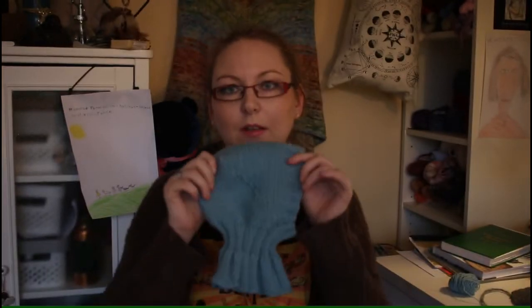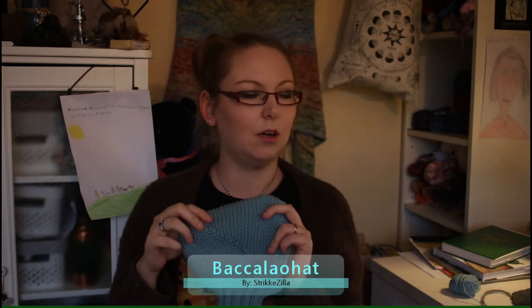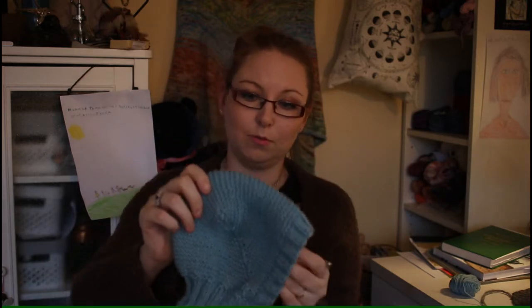And I will show you my finished object. I did cast this on a couple of days ago. I don't remember the day, but that's also on my Instagram. And it was finished after 2 evenings of knitting. Look how cute. It is a hat for the littlest guy. Is it called balaclava? But the pattern is called bacalao hat. It's by a Norwegian designer called Strikkesilla, and you can find it in both Norwegian and English, I believe. I think so, because I think I was knitting after the English pattern. So you can get it in Norwegian and English, and it's super fast and easy.